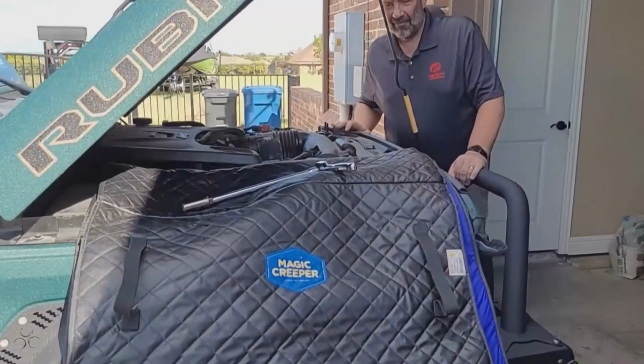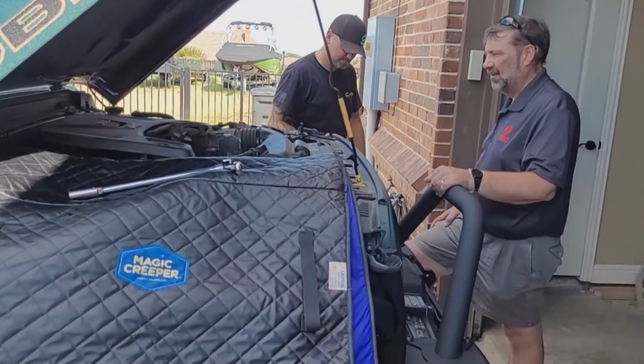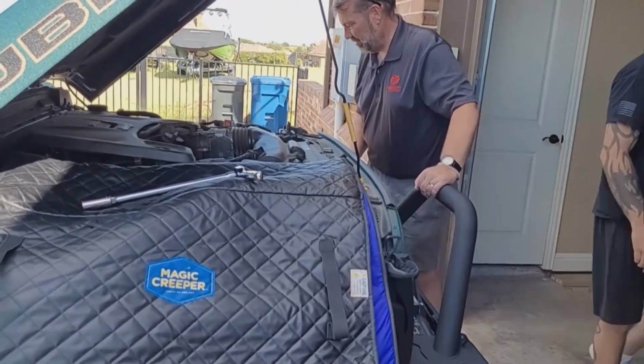If you've got a vintage car, you don't want to scratch the paint. If you want to keep your clothes clean and neat, use the Magic Creeper over the fender when you're just checking the fluids on your vehicle. And let me tell you what, the Magic Creeper also makes a terrific gift.